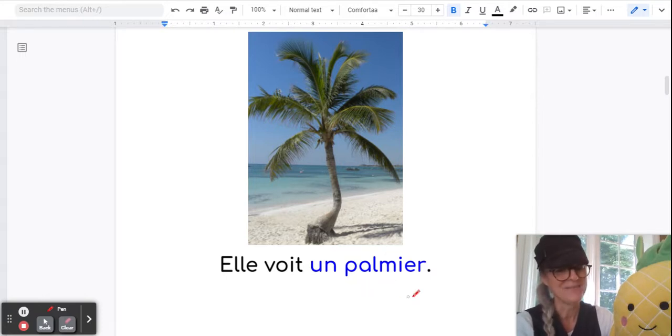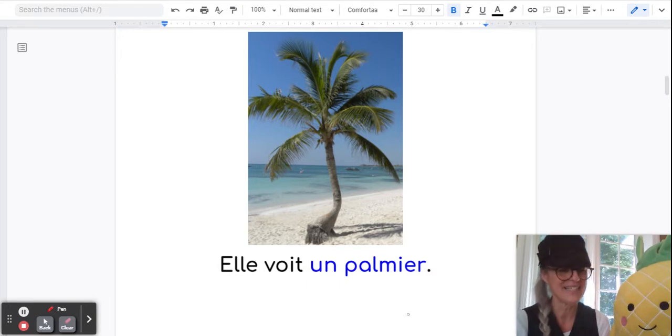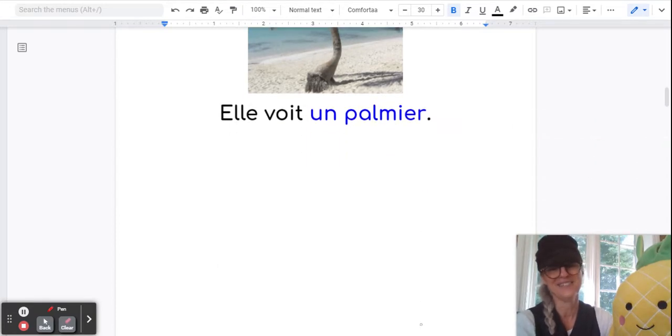So, un palmier. Can you say that? Un palmier. Now let's say the whole sentence again, all together. Toute la phrase. Elle voit un palmier. Encore. Encore means again. Elle voit un palmier. And this sentence means, do you know? She sees a palm tree. Yay! Bravo! Anana, was it scary? No, not scary. Okay. Bravo.